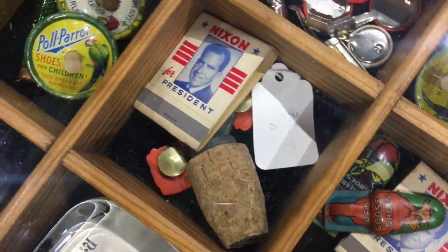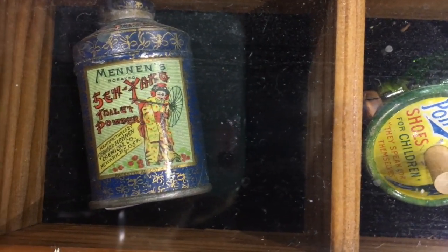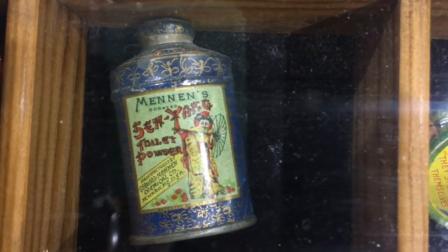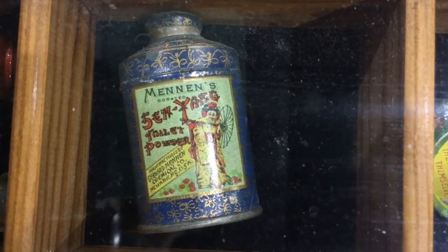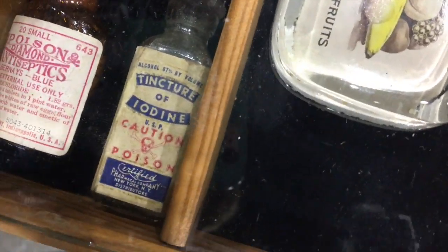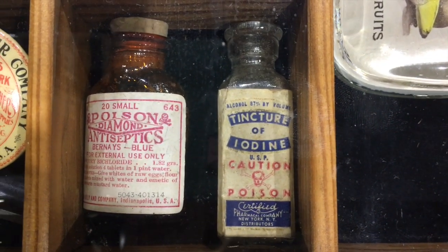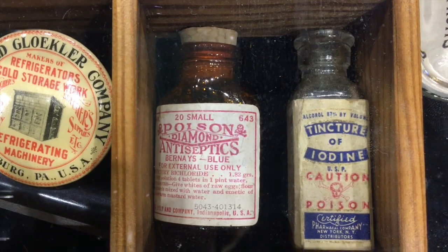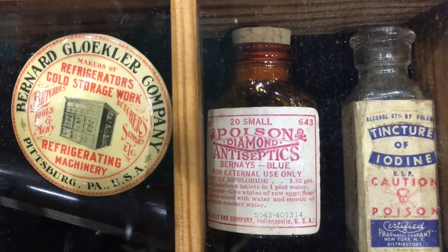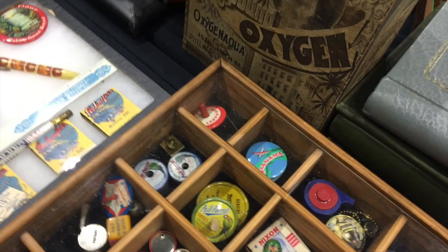Another area that is hard to find is some of the really early little tin lithograph pieces from the teens and 20s for products; they are very collectible. This is Menon's Senyang toilet powder. They don't make that product anymore, obviously. Tincture of iodine. Poison bottles in general are collectible, and so that's something that I know Dave looks for as well, as do I. And then here's another advertisement for a machinery company.